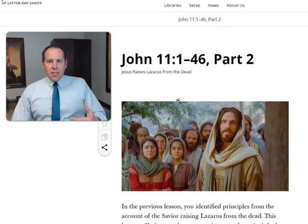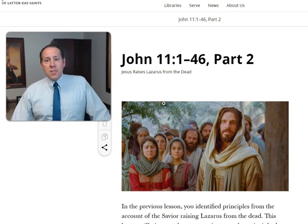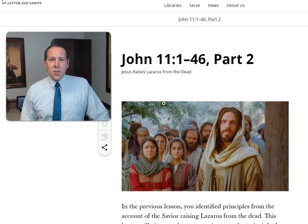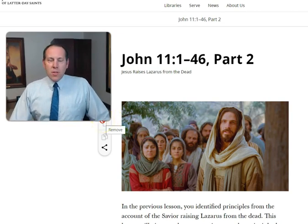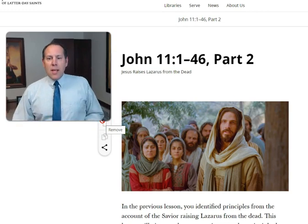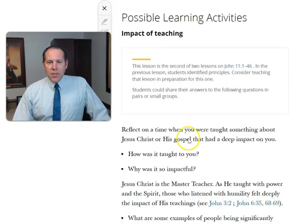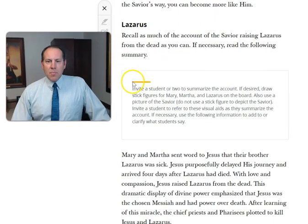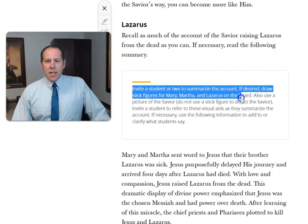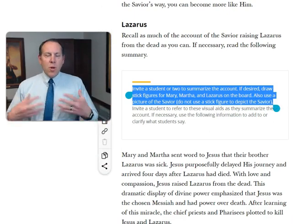So when you start on day 2, this part 2 lesson, you will need to do a review, because it was yesterday where they had this great experience. And so we can start with a quick review. This will be you leading the review. You can show a picture like this, or you can do the example that it has here in the manual about maybe have a 2 summarize and draw stick figures of Mary, Martha. Just don't do that with Jesus, but just have a fun, quick review.